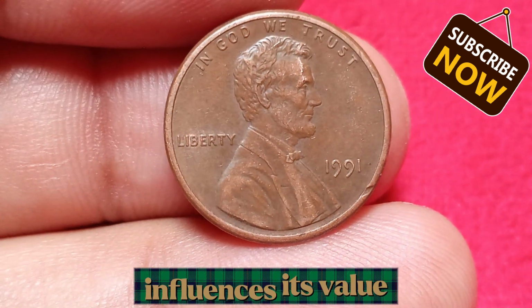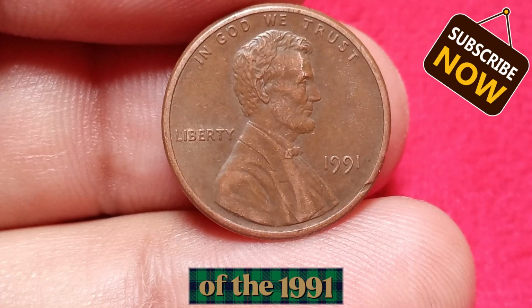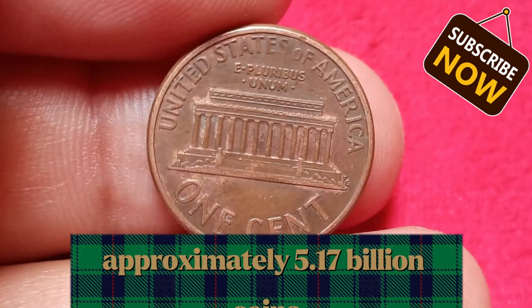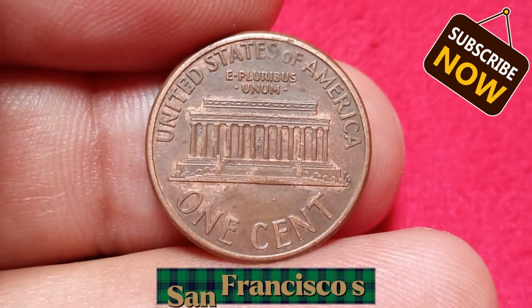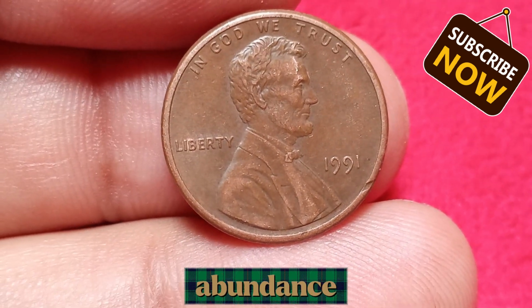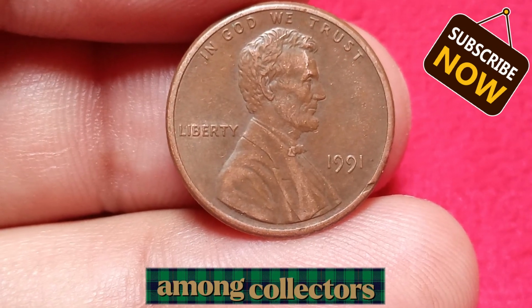Understanding rarity: the rarity of a coin significantly influences its value. Here's a breakdown of the 1991 Lincoln Memorial Penny mintage. Philadelphia, P: approximately 5.17 billion coins. Denver, D: around 4.16 billion coins. San Francisco, S: about 2.87 million proof coins. While the high mintage numbers suggest abundance, certain factors can enhance a coin's desirability among collectors.